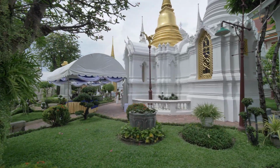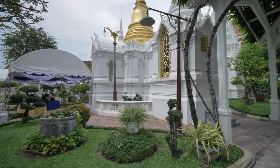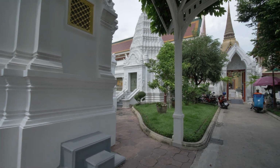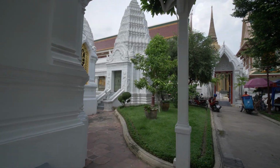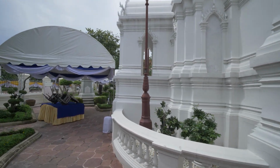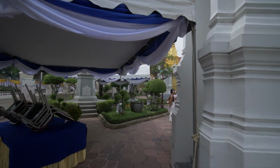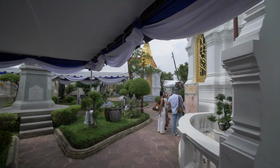Something is going on here. That looks like the main hall. I'm taking a walk this way first to see what's going on out here.